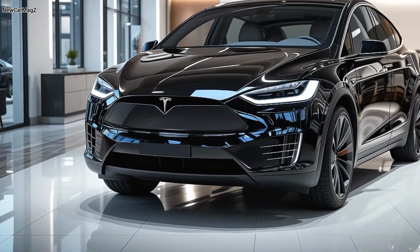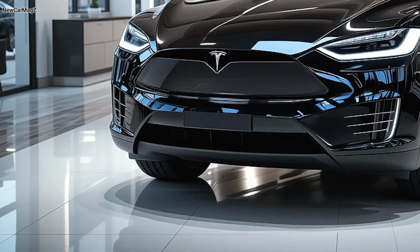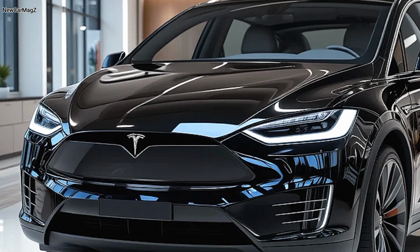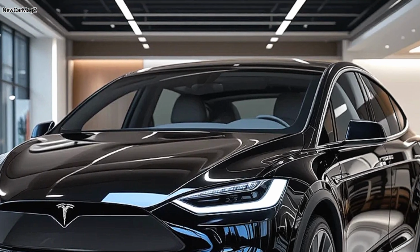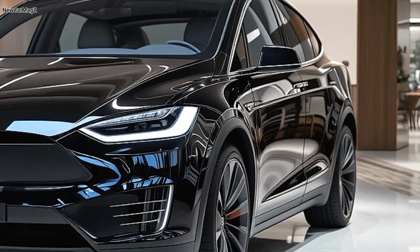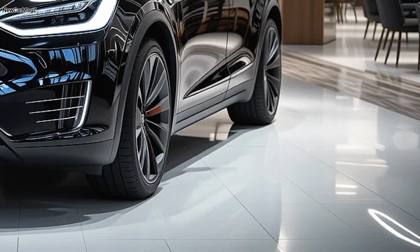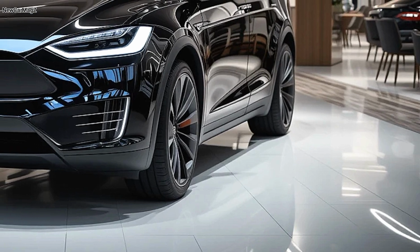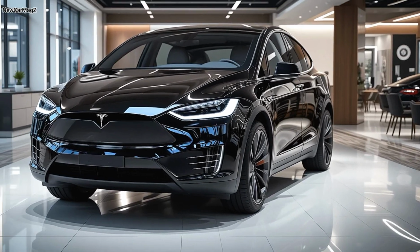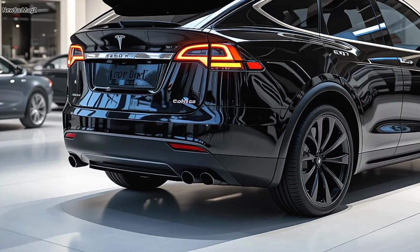This thing is capable of 0 to 60 miles per hour in just 2.5 seconds. That's supercar territory. In fact, it'll leave most sports cars in the dust from a standstill. Power delivery is instant. There's no gear shifting, no delay, just pure torque the moment you press the pedal. It pins you to your seat, and honestly, it's hard not to laugh the first few times you do a full throttle launch. Handling has improved over previous years too.